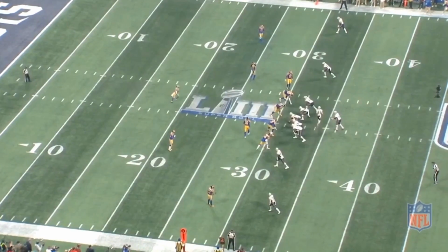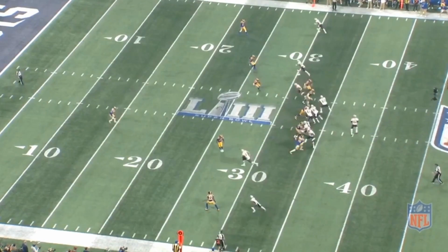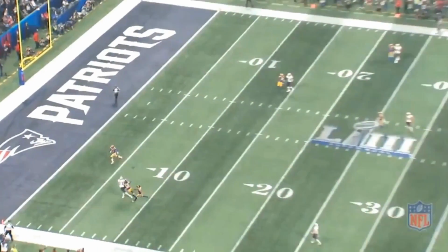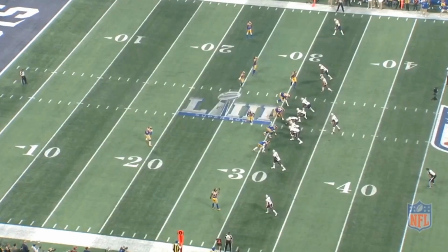Motion to 3x2. Look at the confusion in the middle of the field. You take him. I got him. What? Who? Here we go. Down the numbers. Here goes Gronk running outside the numbers this time. The ball's on the outside. It's basically the same ball location, but different path.